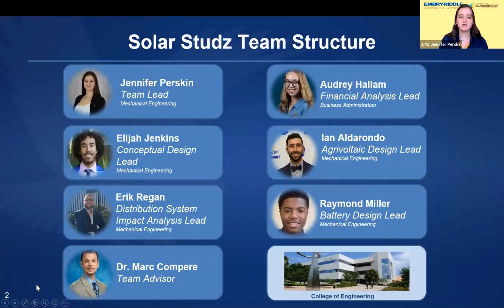So here is our team structure for the Solar Studs. My name's Jennifer, and presenting we have Elijah, Eric, Audrey, and Ray, and we also have Ian and Dr. Campier in the audience joining us.